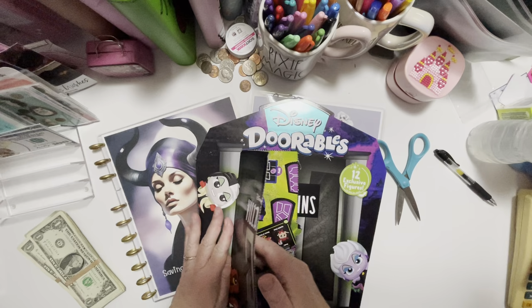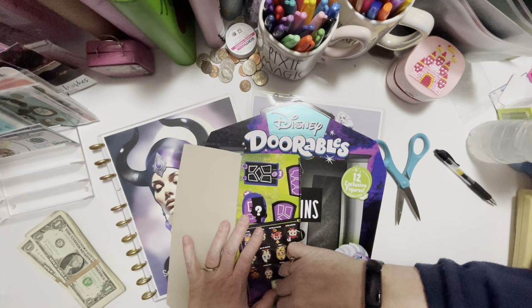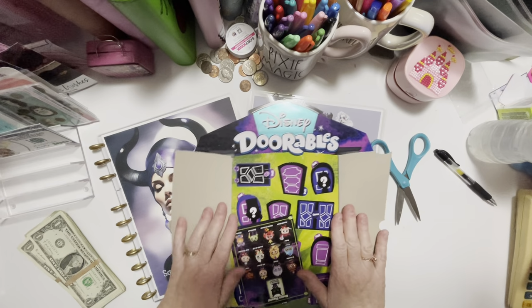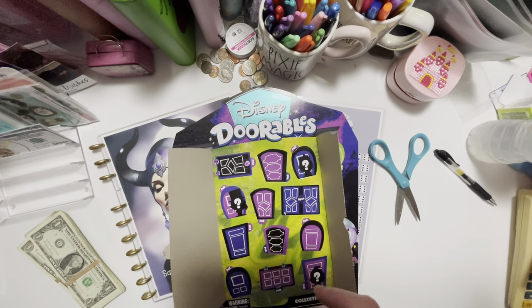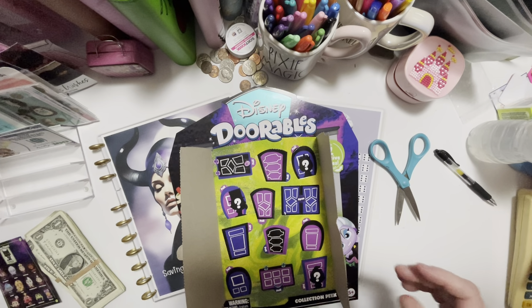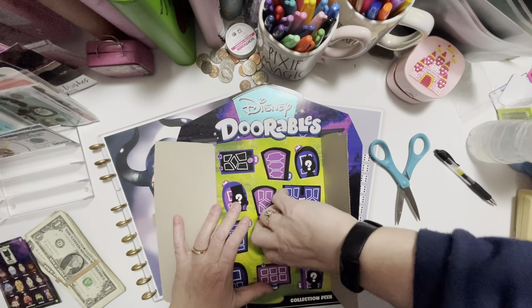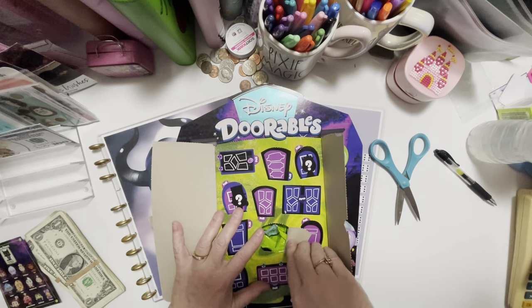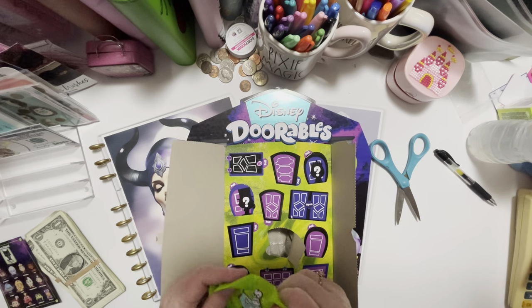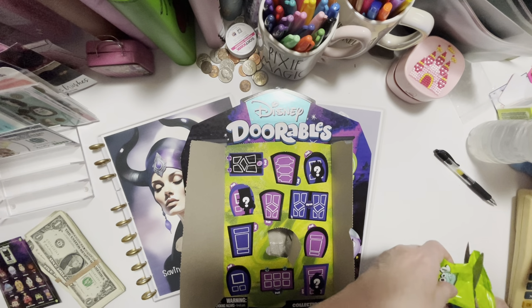So I'm so excited because there we go. These are called Disney Doorables, and my grandson collects them. I don't have any of my own. They're all his. So this one is going to be my own, and I don't feel too bad because he's got this set. I think it's a little different, but it's about the same characters and everything.